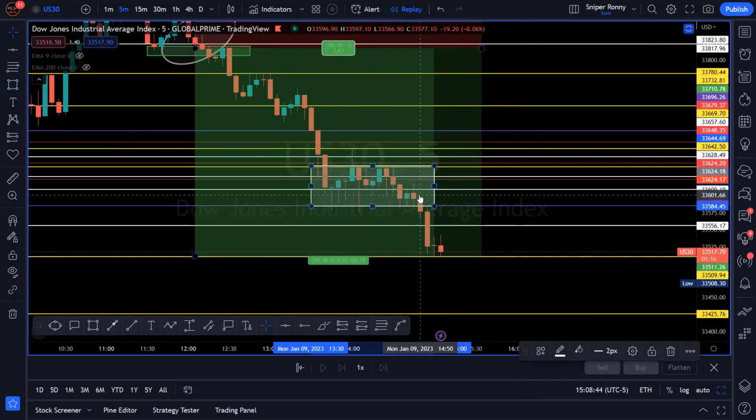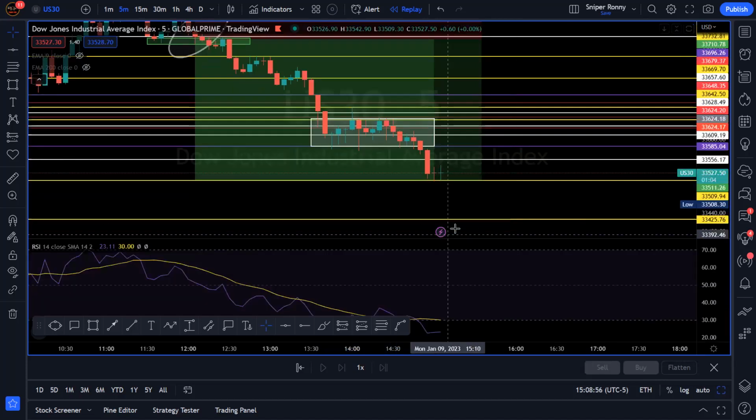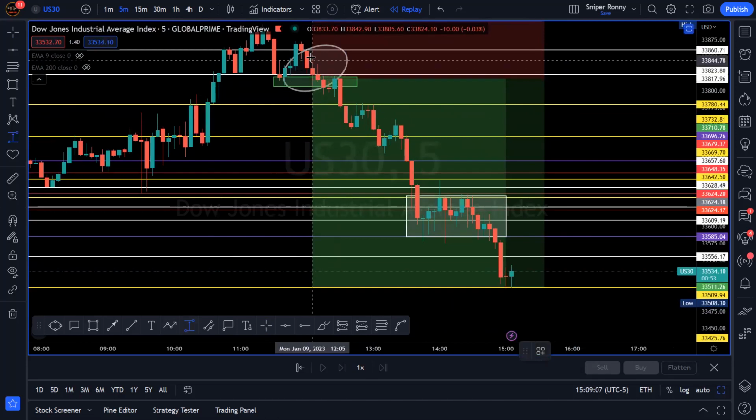And now we are currently breaking right here with this body closing below and continuing to penetrate down to our next area of daily support right here, 33,500. We may get a bounce in the market this afternoon, or we may continue to sell off. And this trade signal that we sent out at noon today with the AI was a sell position at 860, and it's already running 350 pips.